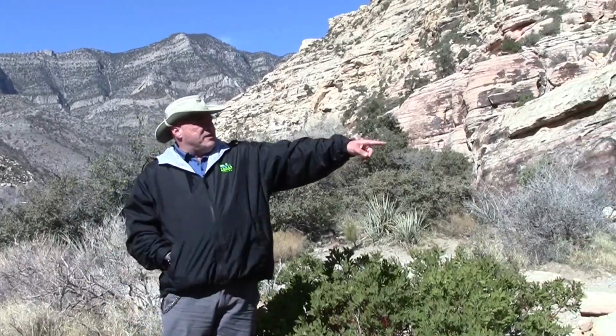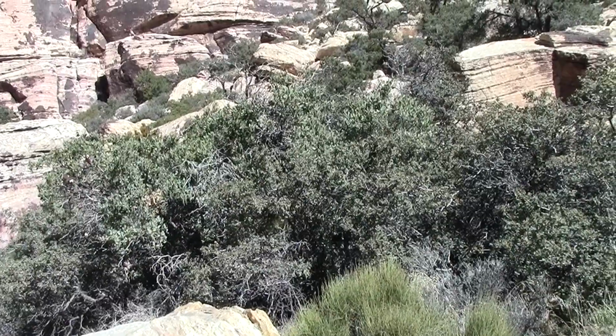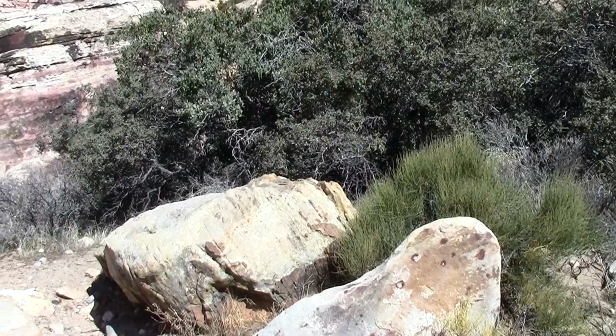Here we have Indian tea again. If you're ever in the desert and you see manzanita trees, you can survive and live. It'll keep you alive. You just eat the red bark.